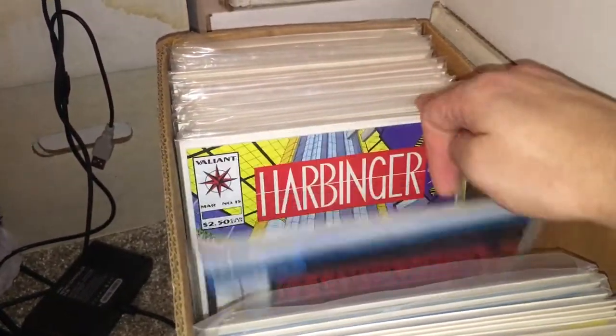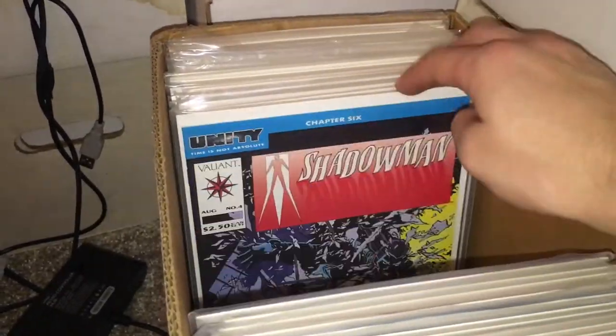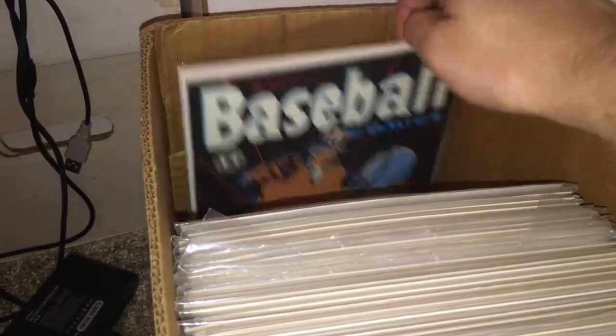And then it was just a bunch of Valiant comics. Magnus, Archer, and Armstrong. Bloodshot. Honestly, I'm not a big Valiant guy. But I'll see. Some of those might be for my PC.